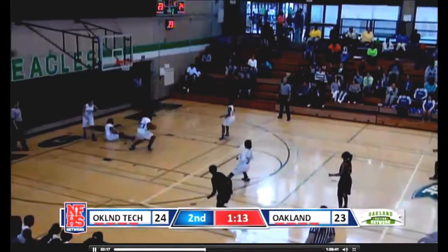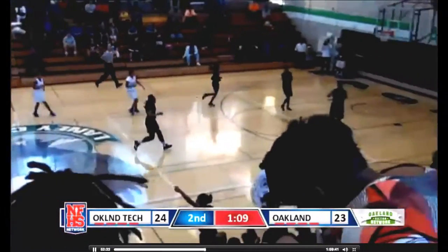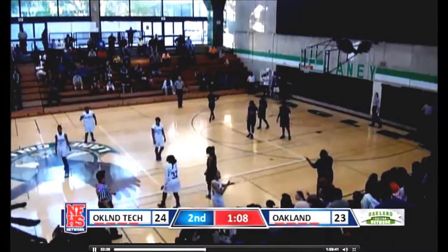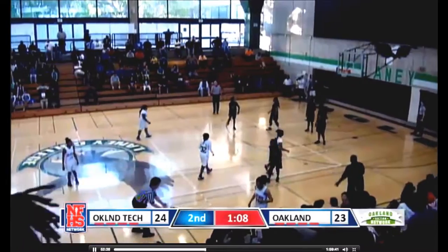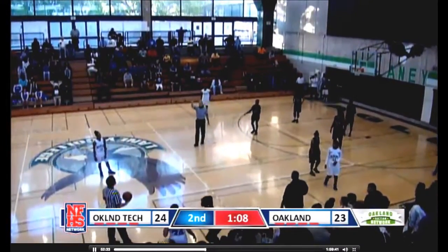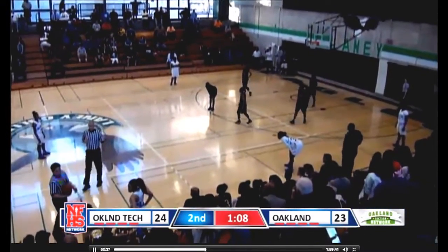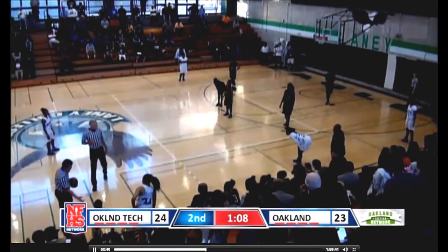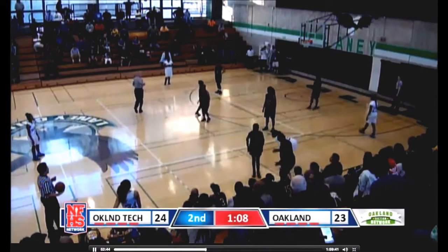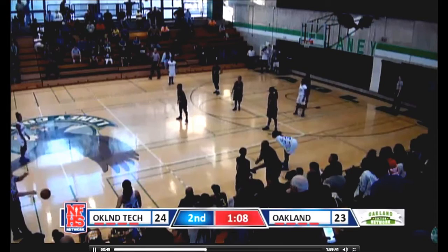Nice pass from Clemens inside to her teammate Abraham, but Abraham cannot get it to go. And the ball deflected out of bounds. And that is off of Tech. And some Fremont fans making it into the building out here, as I see, getting ready for the boys' game later on tonight. Fremont and McClymonds.